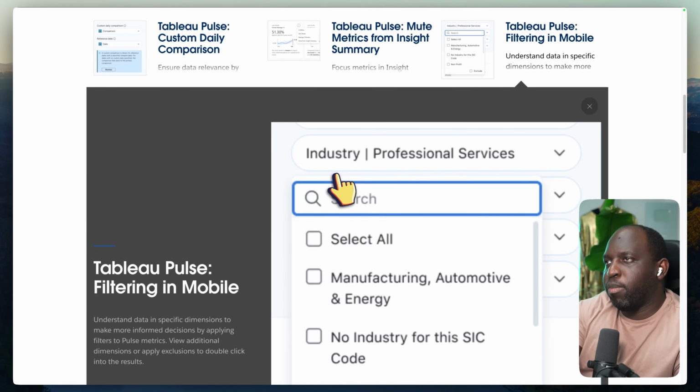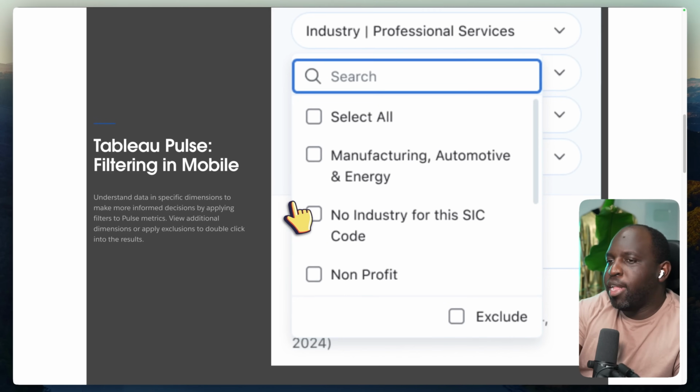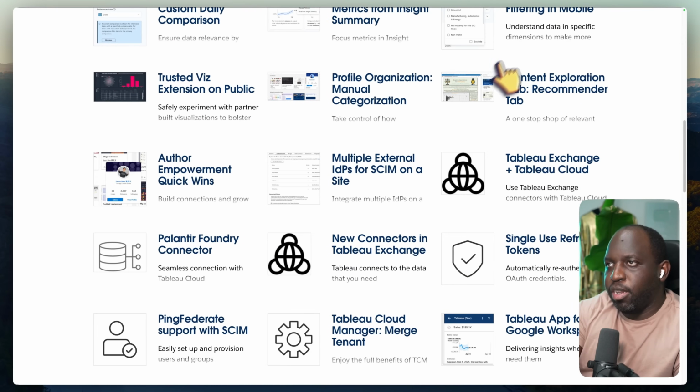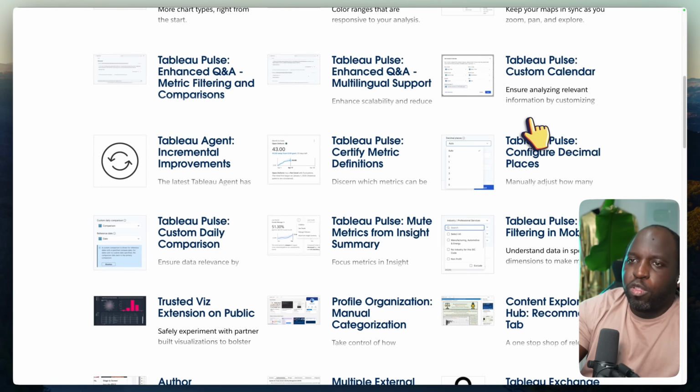So Tableau Pulse mobile filtering. So this is basically the ability to filter in mobile. I've not done much in the mobile app. We should definitely do that. I keep making lists of things I should be doing, but yeah, I'll come back to that at some other point. So those are all the Tableau Pulse updates.